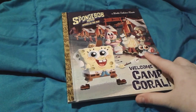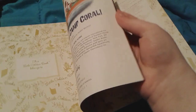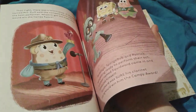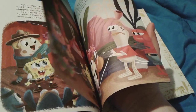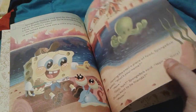I really, really love this book. It is seriously the cutest little story ever. It is so, so stinking cute. I love the illustrations of little cute, chubby 10-year-old Spongy Bobby. It's the cutest thing in the whole entire world.